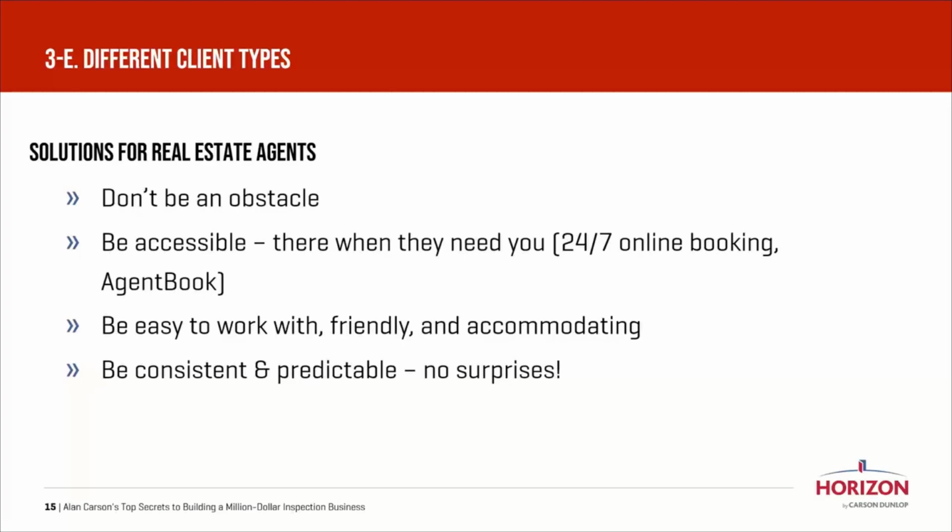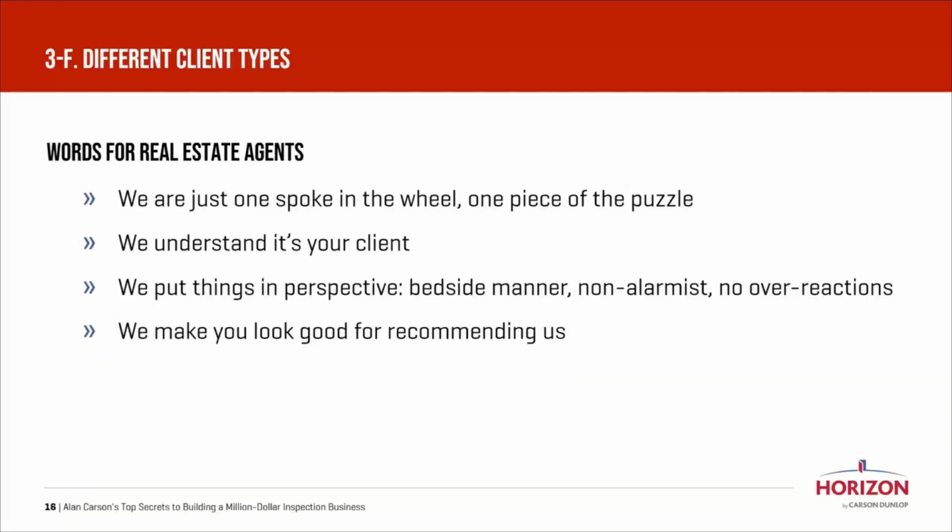So take advantage of things like Horizon's database, its ability to set up your comments, to be able to get things worded correctly with the right perspective once and be done with it so that you are absolutely consistent. You don't have to agonize over what to say about the controversial things in a house because you've decided in a cool, calm, quiet moment exactly what you're going to say each and every time.